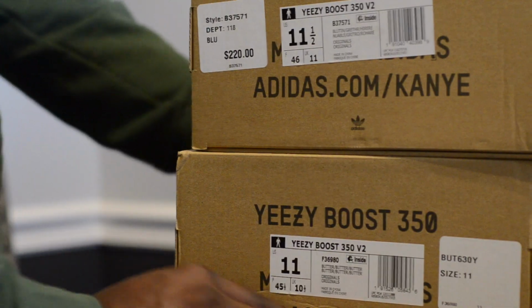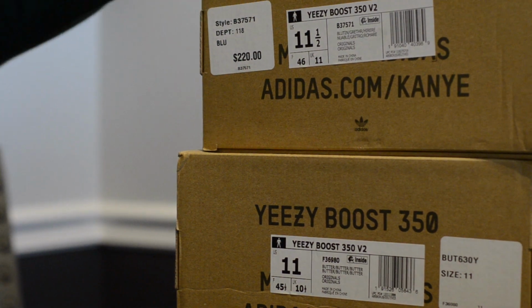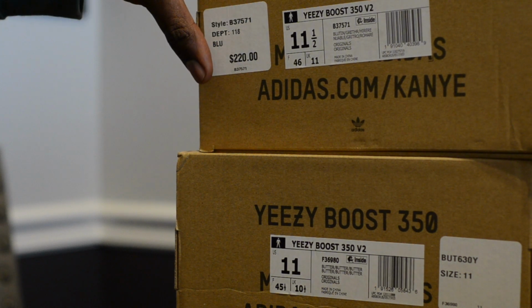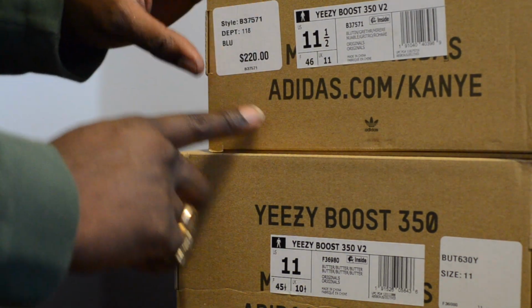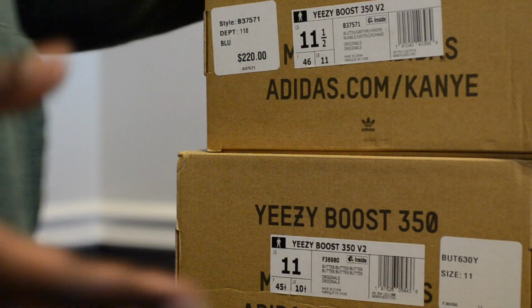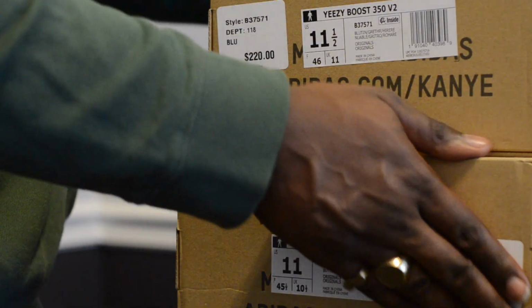So, upon first look at the box, of course, since I purchased them from different locations, you can see the differences from the Finish Line box, which had the 220 purchase price right here. But as you know, you can purchase retail anywhere, and one will have a sticker on this side and the other will have a sticker on this side. So that's not alarming. Now, let me bring the shoes out.